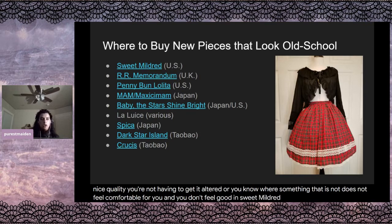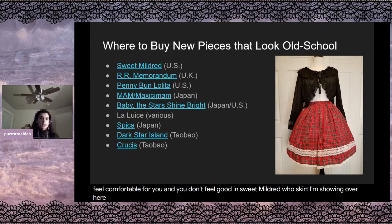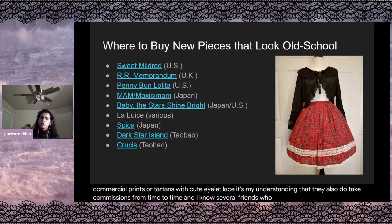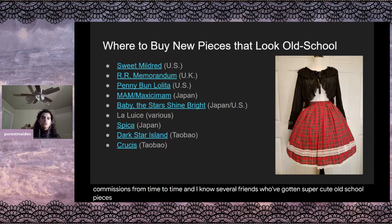Sweet Mildred, whose skirt I'm showing over here, is a US-based brand. They do a lot of pieces that are plain cotton or simple commercial prints or tartans with cute eyelet lace. It's my understanding that they also do take commissions from time to time. And I know several friends who've gotten super cute old school pieces by just reaching out to the seamstress and letting her know what they want.